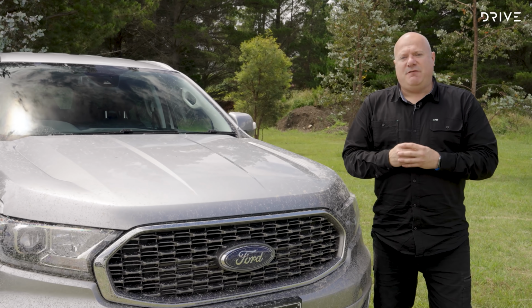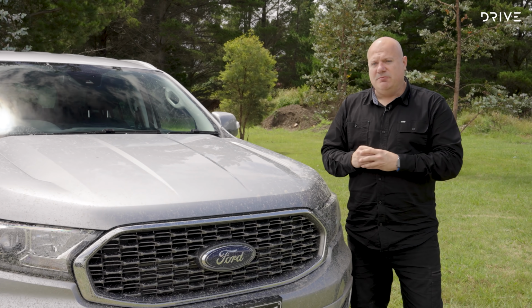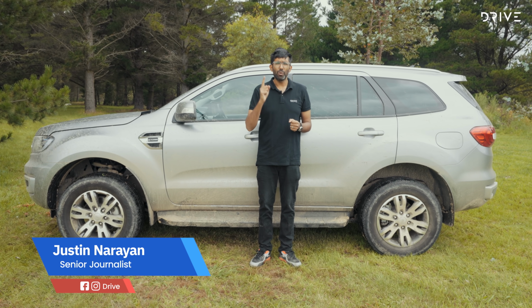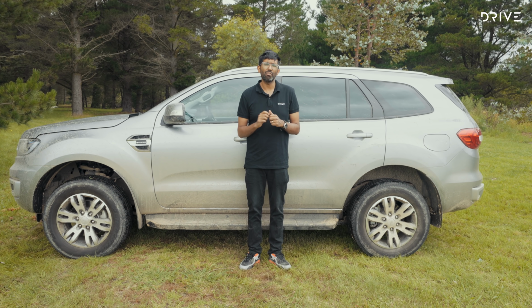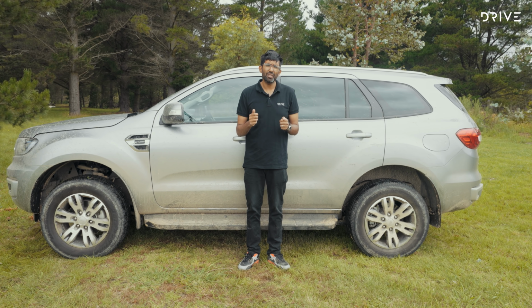The other thing that went in favour of the Everest this year is we chose the Trend model. It has the right mix of features and equipment for the money, and that's what edged it over the line. Being old doesn't mean bad, and the Ford Everest is proof of that. It's the oldest car here, but it was easily the best on-road. It has fantastic ride and handling, it took country roads in its stride, and to be honest, if you're looking at exploring Australia and maybe putting something on the back, this is a great option.